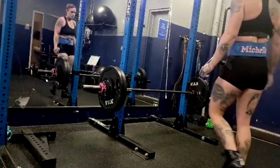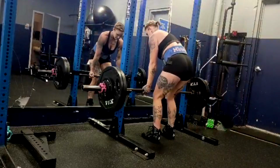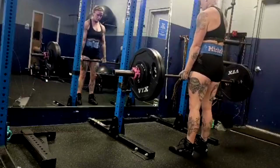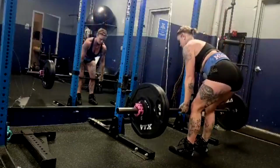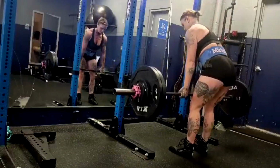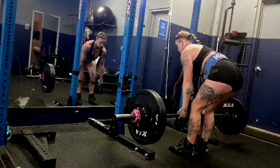All right, here's going to be a big one. Guys are going to cry. Romanian deadlifts. 3 sets of 10 with 250 pounds. I get grown men who lift, who I program them to do 225 on these. They're like, it's a lot of weight, coach. We got Michelle doing 250 for 3 sets of 10.